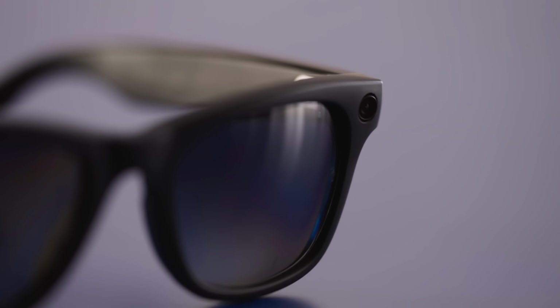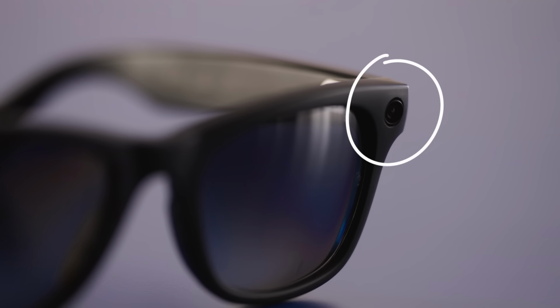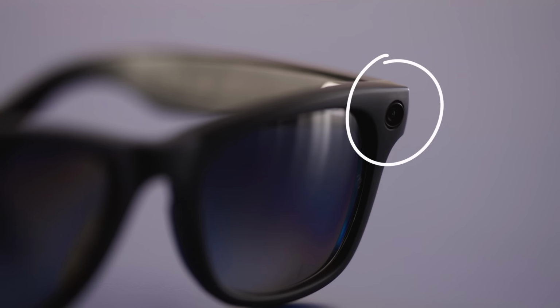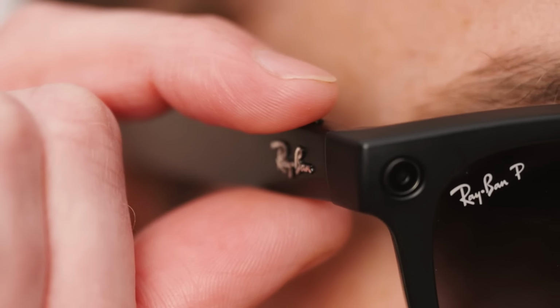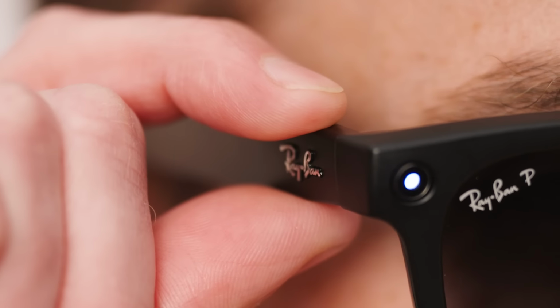So on the front of the glasses, there's a 12 megapixel camera that can be used for photos and capturing videos. There's a button on the top right here. Press that once, capture a photo. Hold it down a little bit longer, and now you can capture video. So it has a 5 mic system built in. I was surprised at how this sounded picking up my own voice, but also those around me.